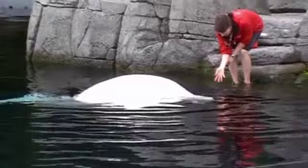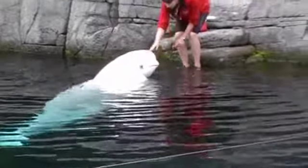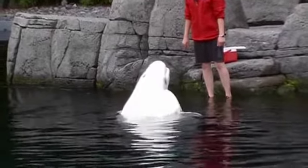The belugas can produce sounds from their forehead region. They can produce clicks, and these clicking noises bounce off of objects such as ice or schools of fish.